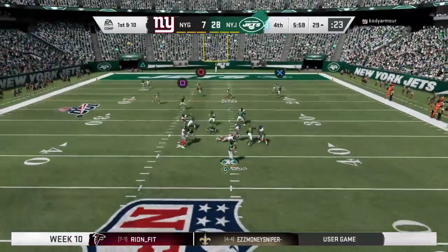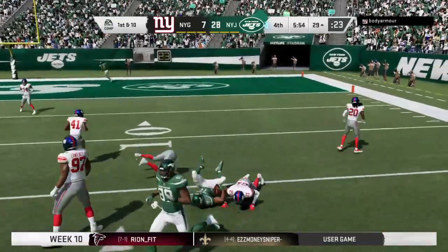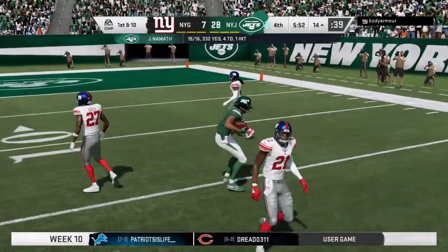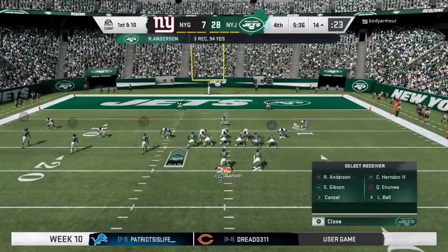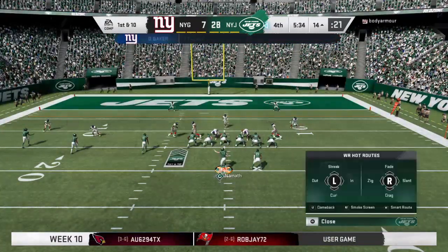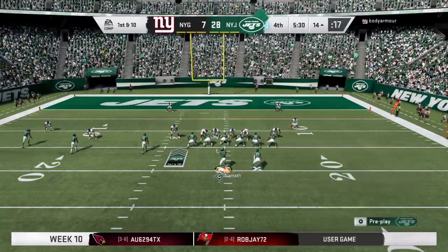They're going to look to throw. Open man is Robbie Anderson. And they'll work it inside the 15-yard line before it's all said and done. It'll be a pickup of 16 and a Jet first down. First and 10 at the 14-yard line.